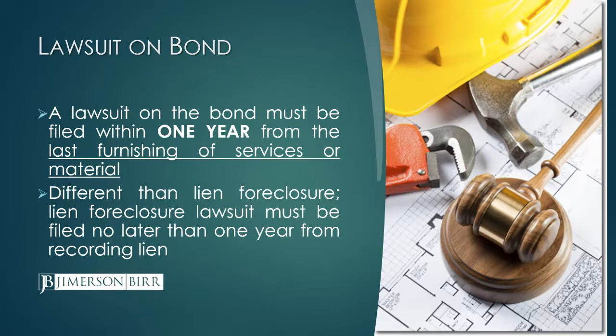Once you've timely served your notice of non-payment, your next step to enforce your bond claim is a lawsuit on the bond. Similar to a construction lien, you have 1 year. However, there's a big difference in when that 1 year starts. For a bond lawsuit, it's 1 year from last furnishing of services or materials. Whereas with a claim of lien, you have 1 year from when you recorded that lien, which is typically a longer period of time. Your bond lawsuit must be filed sooner because it must be filed within 1 year of your final furnishing of labor or materials.